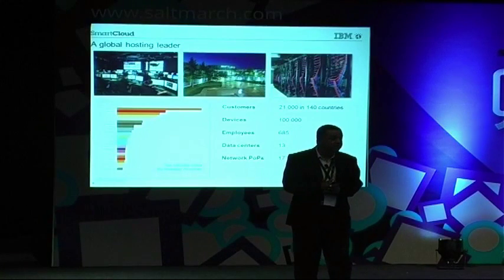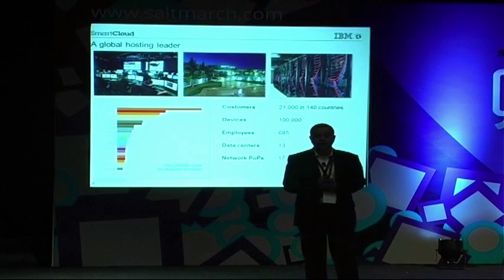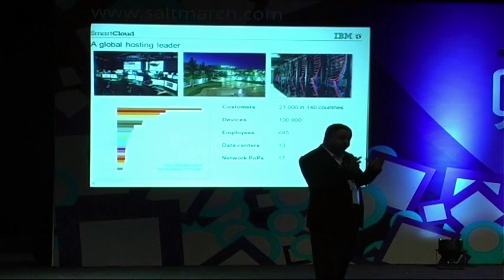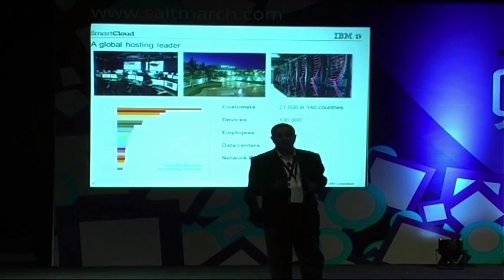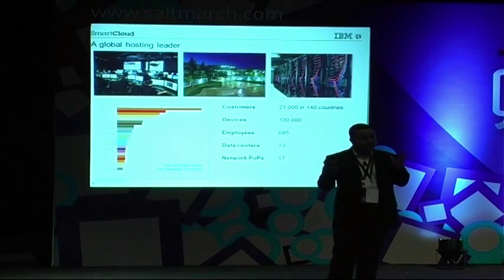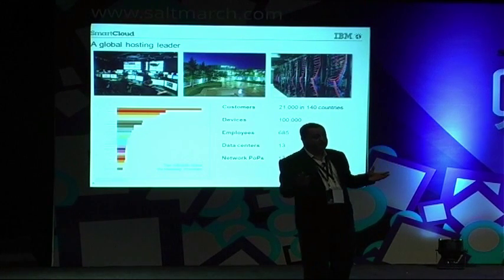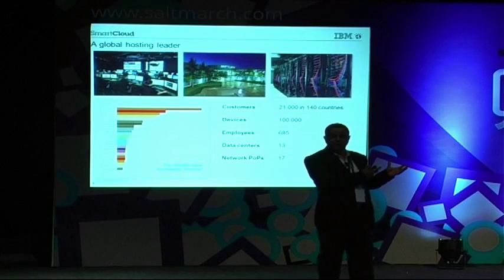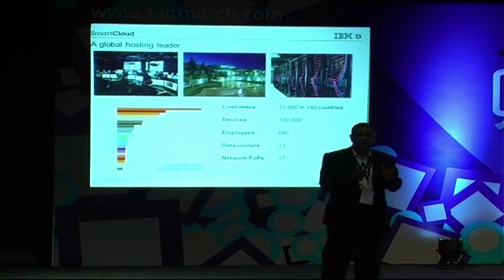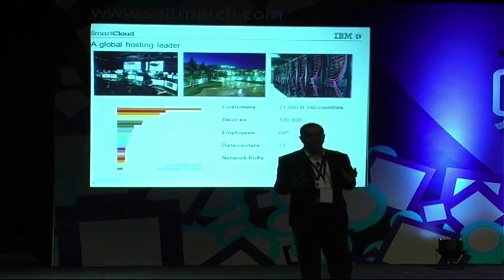SoftLayer is delivered from cloud-enabled data centers, 13 of them across the globe. The nearest one we have for Asia Pacific is in Singapore. Apart from the data centers, SoftLayer has a concept called network POPs, or points of presence. A network POP is an aggregation point. For example, if all the India customers are leveraging SoftLayer Singapore or Amsterdam or US, all of that network gets aggregated and then pushed onto SoftLayer's global private network.